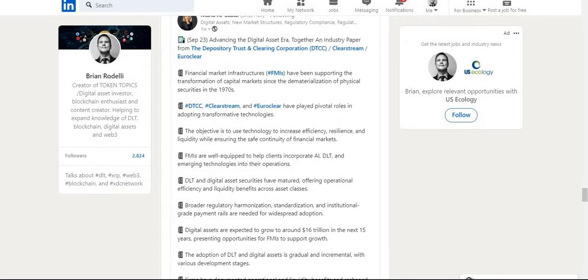All right, this is posted from Maha Al-Sadi on LinkedIn. This is great information, very bullish for blockchains such as the XDC network. Now, we know that the XDC network has connections such as Corda to the DTCC. So DTCC, Clearstream, and Euroclear, which are huge, they're massive, have played pivotal roles in adopting transformative technologies. The objective is to use technology to increase efficiency, resilience, and liquidity while ensuring the safe continuity of financial markets. FMIs are well equipped to help clients incorporate AI, DLT, and emerging technologies into their operations.